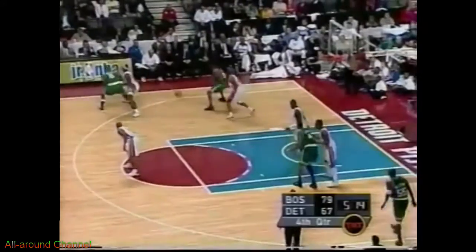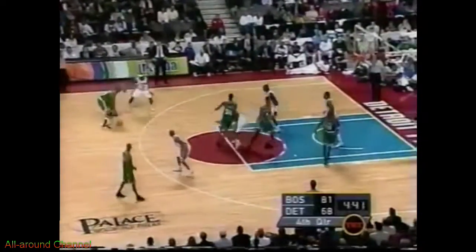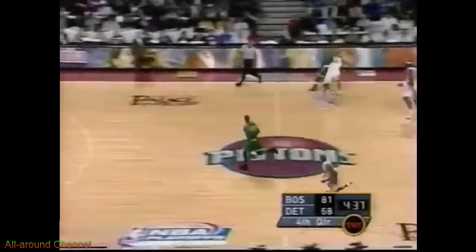Pierce makes both free throws. Game in a short period of time. Approaching 5-minute mark here in the fourth. Pierce again defended by Stackhouse, leaving Anderson open, and he hits. Kenny Anderson came back right away with a 3. Eric Williams has 3 threes tonight. Just big-time points. Oh, bad turnover.